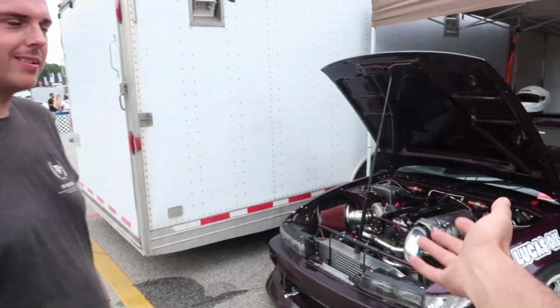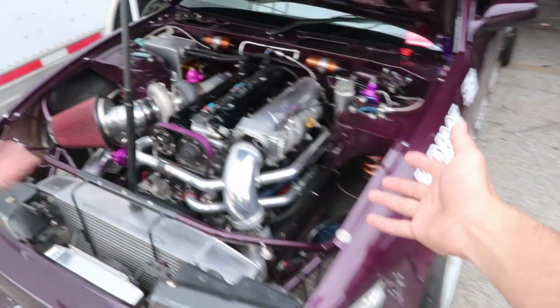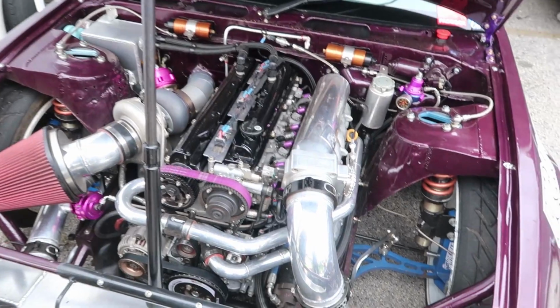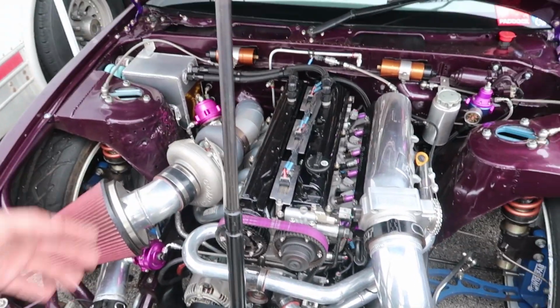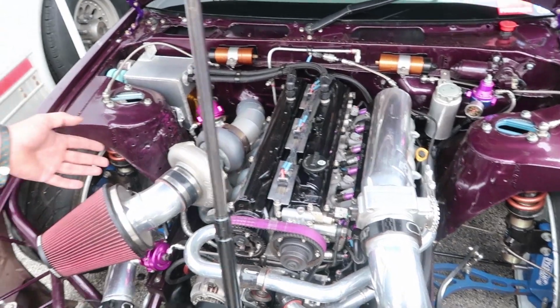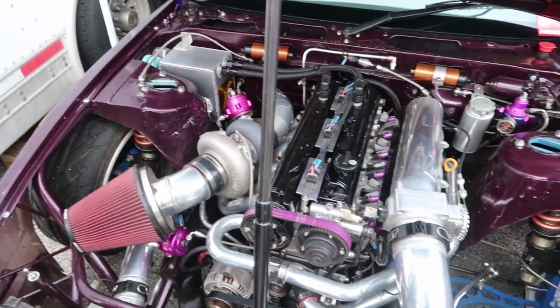And we are gonna take a lap at Road Atlanta here. I already took it, but you're gonna see it at the end of the video, so stick around. So what's up, Peter? Show me your car. What's in here? All right, so it's got a fully built 2JZ VVTi, mainly internals. It's 11:1 compression, BC cams, Comp Turbo 6767. Car makes 830 wheel horsepower.